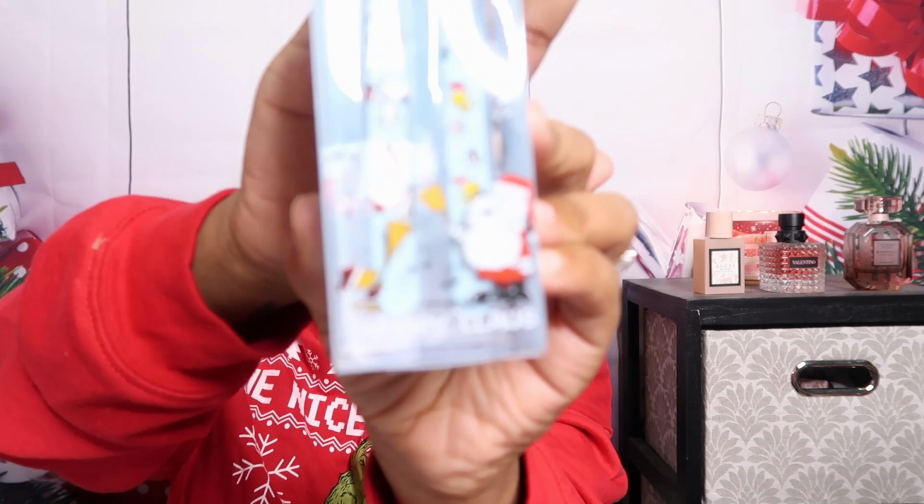And then it came with some tweezers, a 2-piece tweezer set. So it said, be as merry as Snoopy and bright as Woodstock with this 2-piece tweezer set, featuring both slant and point tip tweezers made with high quality stainless steel. This set delivers perfect brows and removes unwanted hairs with ease. And this is what it looks like.